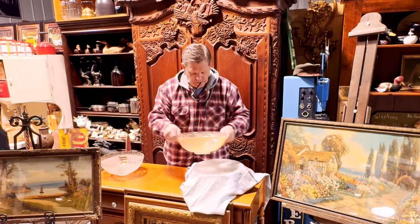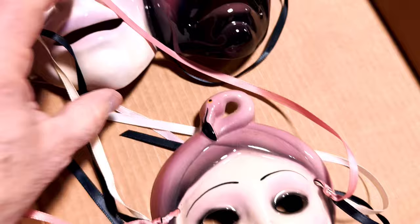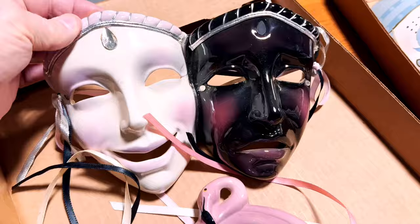I got a couple flats of these masks. They aren't super rare or anything, but they're undeniably detailed and pretty. And they're ceramic. Variety of them here.